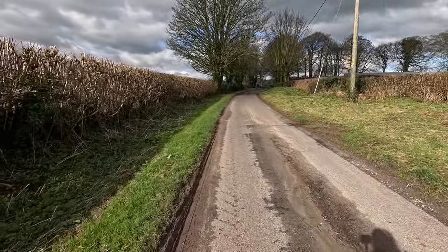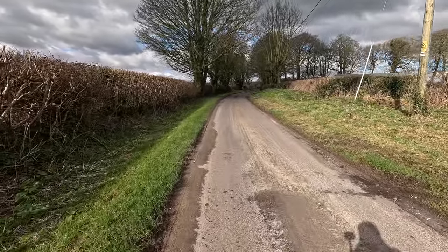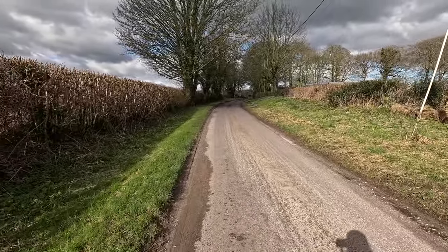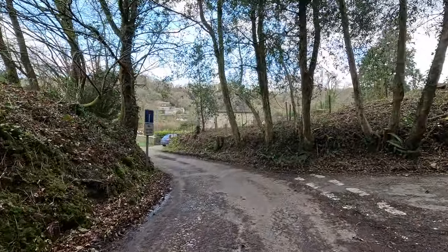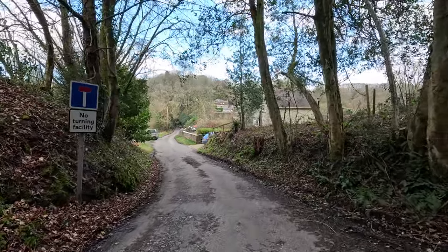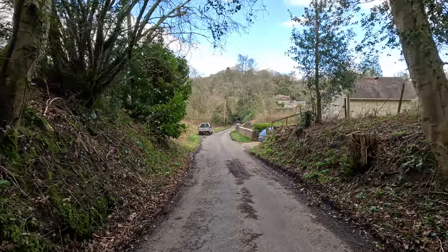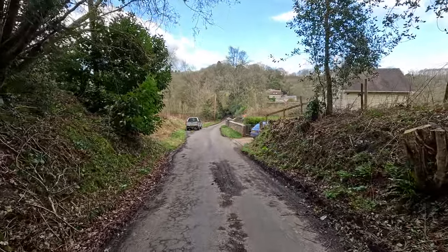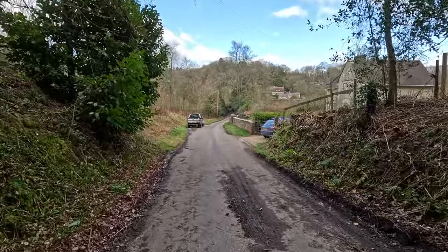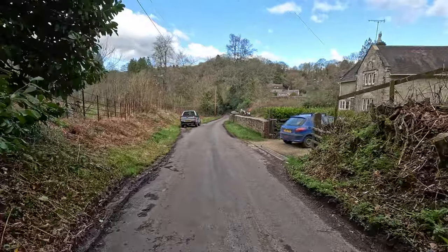So we're just out on the road for a short time before we pick up the track again the other side. So I'm still on the road, but this is a lovely road that doesn't actually go anywhere other than to this village, which is Higher Coombe. So it's a quiet road with virtually no traffic on it unless they're coming to the houses.